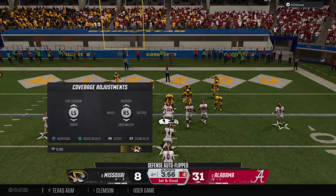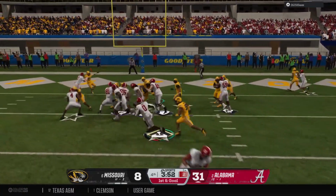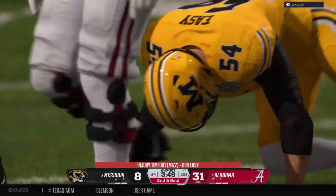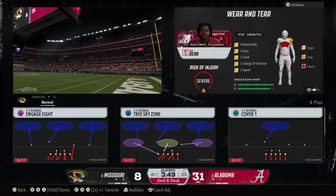The tied offense lines up here on 1st and goal. Grinding away with the running game. The junior able to bring him down quickly. Looks like a man is down on the field after the last play, so we'll take a timeout.